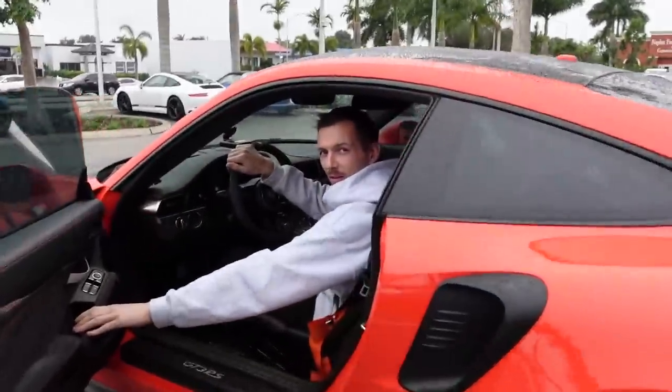Before you get out, any last words? Yeah, this is the last time I'll be in it. I'm gonna miss you. I really hope whoever gets this car stays in touch. It'd be cool to see it once in a while and just know that it's being taken care of. Please don't install swirl marks. That's the biggest thing. If I buy the car back, I really don't want swirls. But have fun with it.